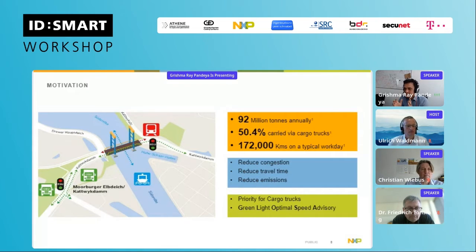So to avoid this scenario, what we came up with was we wanted to prioritize the cargo trucks so that when they are passing through this area, they would ideally not have to stop at the traffic lights. The other feature that we wanted to focus on was also to give information to drivers as feedback on how fast or how slow they should drive to make it through the green light or until the next green light.